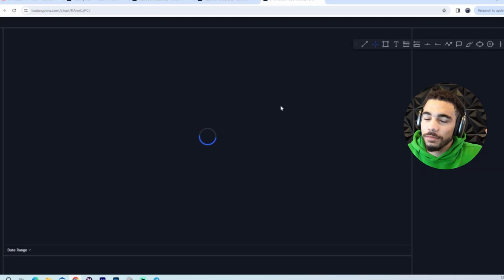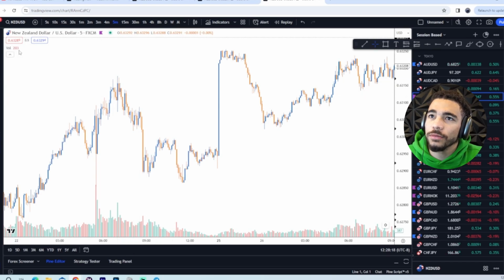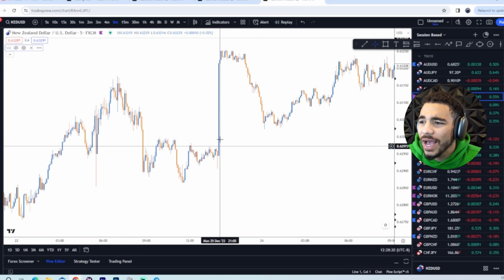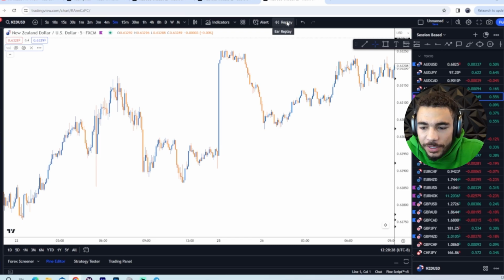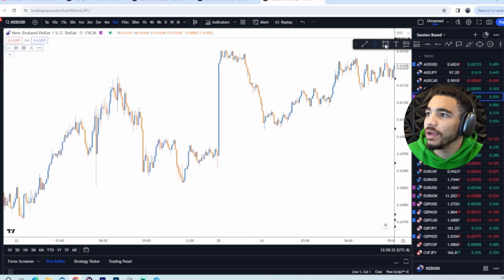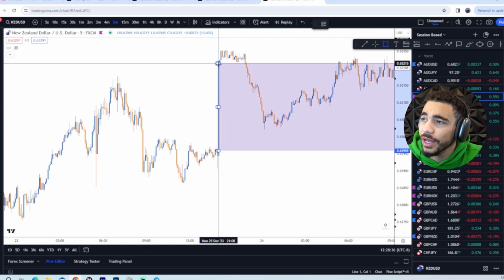So I'm going to load up a fresh chart just so you guys can see. When I hopped on the chart, I saw this just massive gap towards the upside. Now, just because there's a gap, I see the imbalance, and I know the market has to pull back. But just because it has to pull back doesn't mean that it's going to pull back right now. So we have to be smart. We have to look for signs that it's going to pull back. Obviously, we have this huge imbalance.